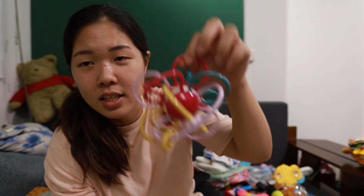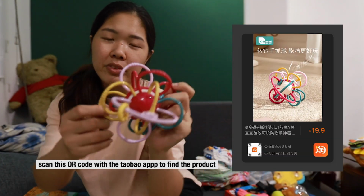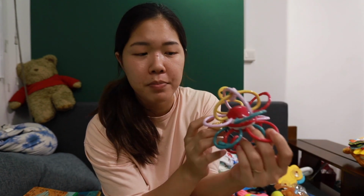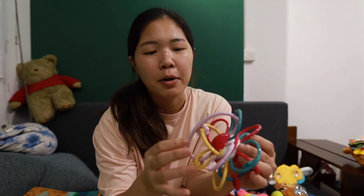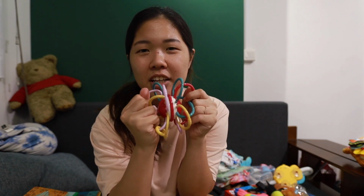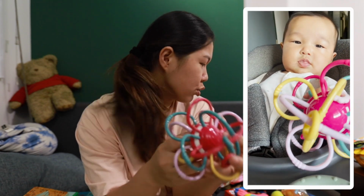Other teethers that we have is this. It's just another thing for him to put in his mouth. These bars are thin, so we actually have another variation that we bought from Shopee. So this is a Taobao one. It shakes, there's a rattle sound, and the bars are thin enough for him to hold on and nom on it. So we really like it. The other one, he really attacks it vigorously. So far this is good.